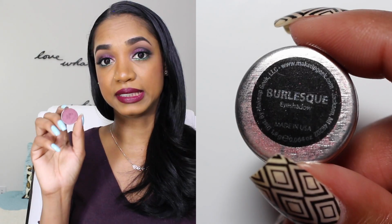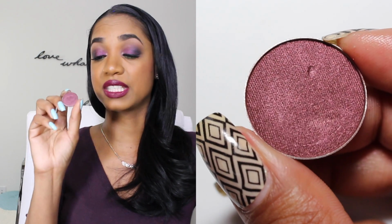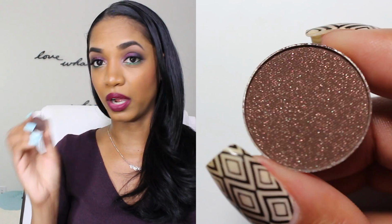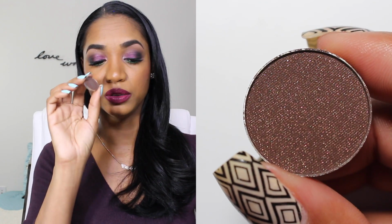Also, if you're looking for a deep burgundy shade, I think Burlesque is another one that you should grab. This is a nice creamy shade. It's nice and buttery, applies really well, and blends really nicely. Another one is Bada Bing, which is a deep bronzy brown shade with bronzy sparkle throughout it. This one is really smooth as well, applies really well. It blends really nicely. It's a great shade for deepening up any look.